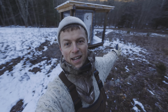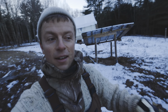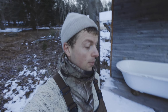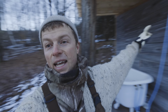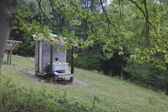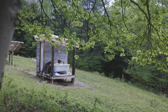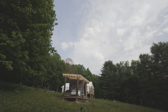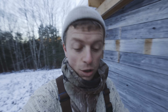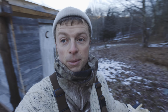So this is our outhouse, and it's honestly one of my favorite buildings I've built so far on our land. We have a bathtub on the side with hot water from a propane tank and a really beautiful shower. And you can just stand out here, look at the sunrise or the sunset. It's really, really beautiful. We got this little mirror, an old reclaimed window, and a composting toilet. And from May through October, this thing works amazing. And for the rest of the year, it's pretty much unusable.